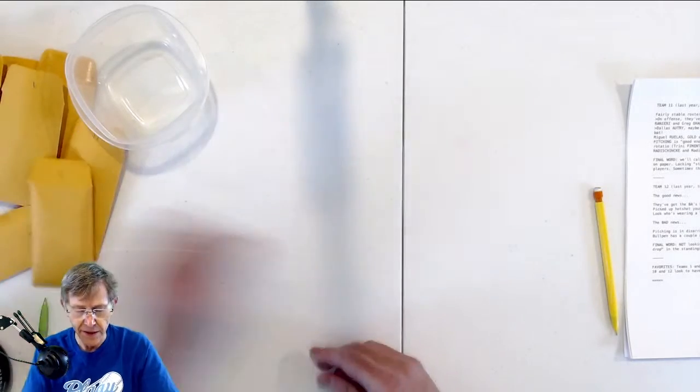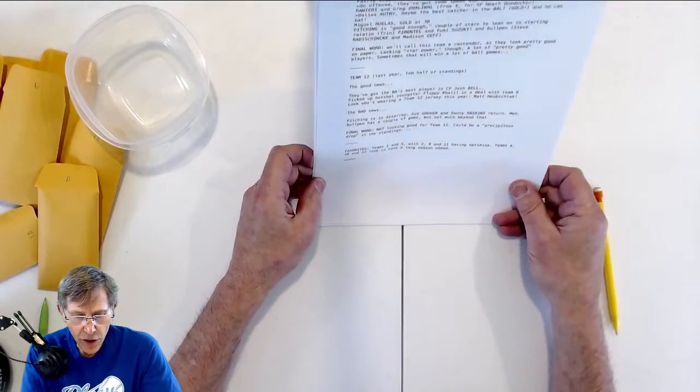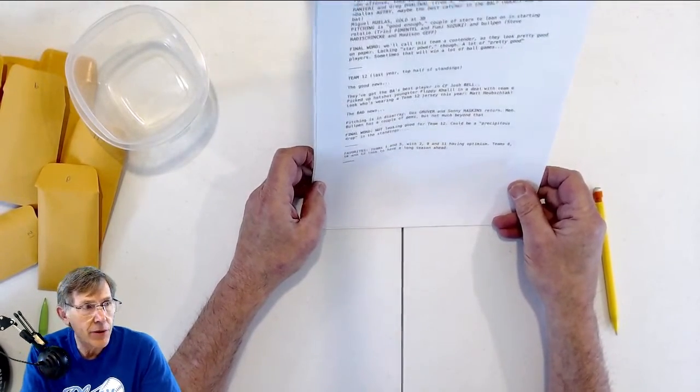So the favorites for 2021, teams 1 and 5, with teams 2, 9, and 11 having their opportunities. Team 6, 10, and 12 look to be struggling at best. Well, I guess promising, hopeful at best, struggling at worst. Possibly long seasons ahead for teams 6, 10, and 11.